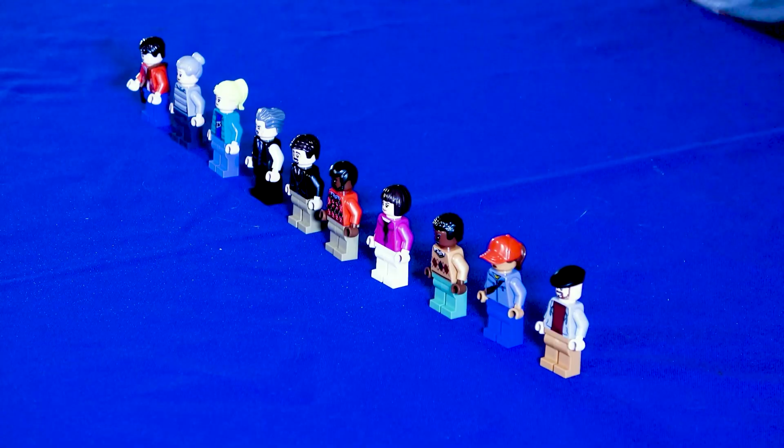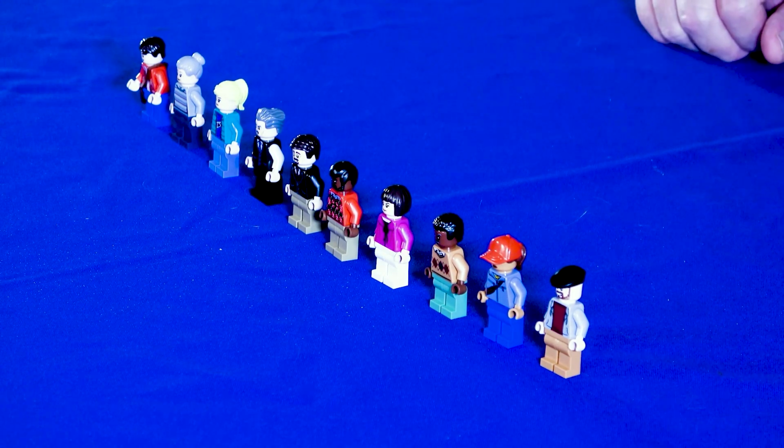That just drives me absolutely crazy. But that's one of my biggest complaints about the set, which all things considered is pretty small. So let's move on to the last of the minifigs. All right, so here are the rest of the minifigs that come with this set.